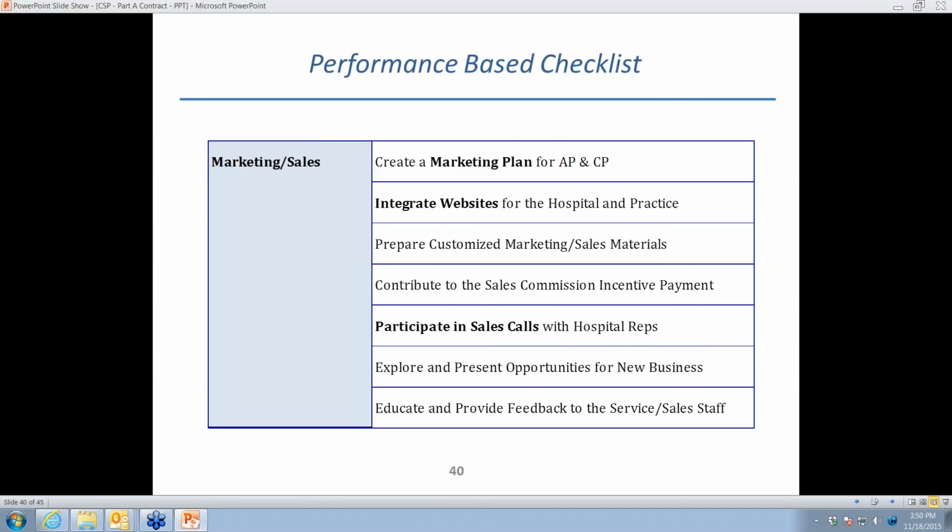Some of the marketing and sales activity would be coming up with a marketing plan, $5,000, $10,000 to develop a marketing plan and make sure that the hospital administration signs off on it as an effective way to proceed. Integrating websites for the hospital and the practice. If the practice website is pretty strong, it should be integrated with the department website, the hospital, and making sure that all the collateral works back and forth. Participating in sales calls with hospital representatives. Again, the more you can do things like that, and the more the hospital feels you're a partner with them, the better off the practice is going to be.